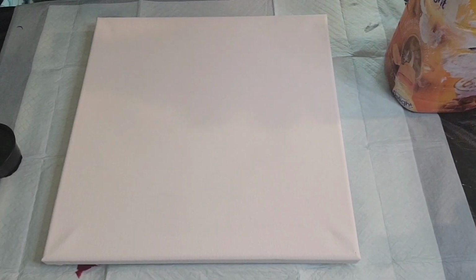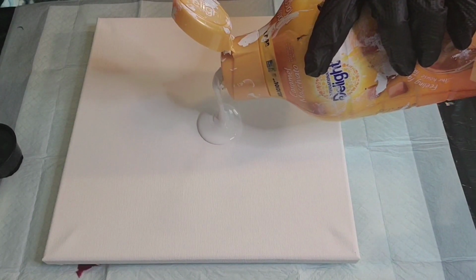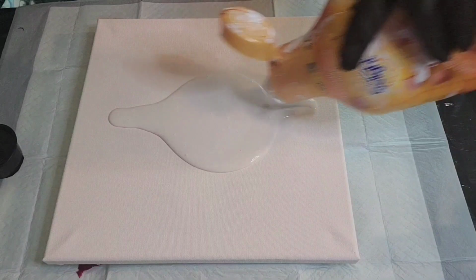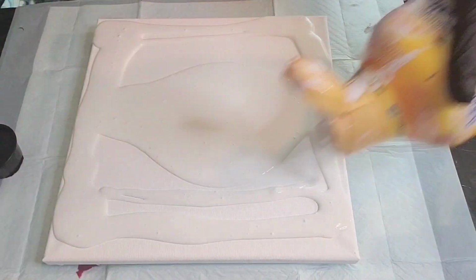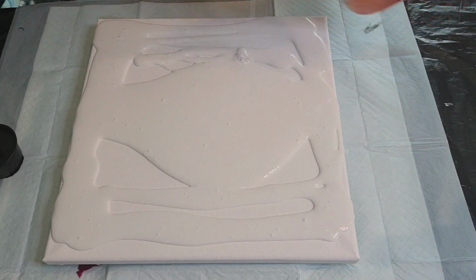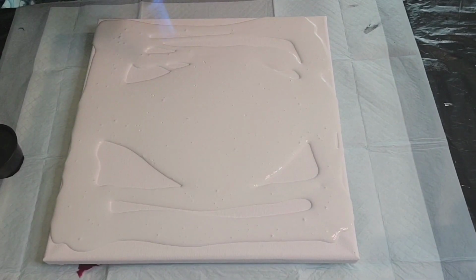So I am using my Color Place semi-gloss paint that I get at Walmart in white. And I've added a little bit of water to it just to thin it down a little bit. I'm going to make a puddle, and then I'm going to put a little bit around the edges. I just shook it up so it's pretty bubbly. All right, I think that's good. Let's get some of these bubbles out.